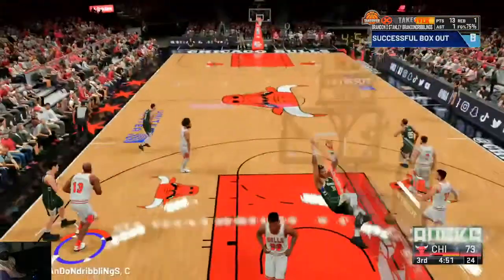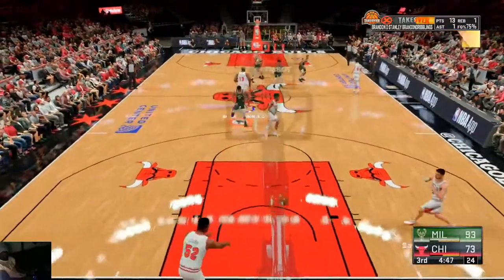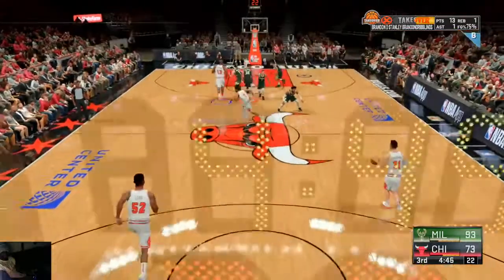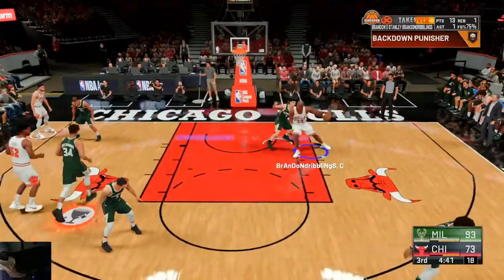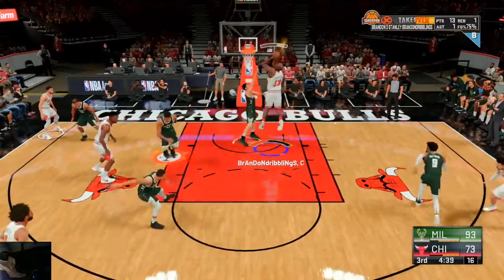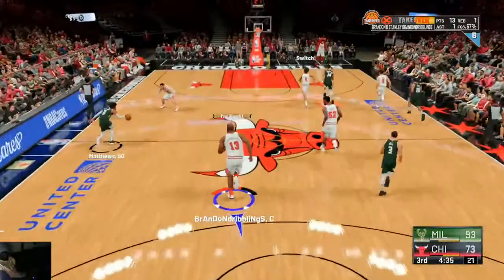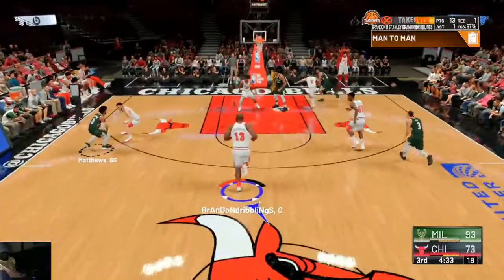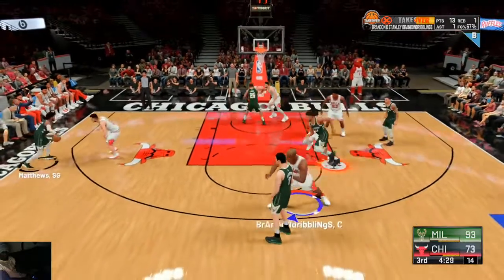Antetokounmpo looking it over. And got it! Another basket. That gives him 51. Making it look easy. That's attacking the rack. Antetokounmpo on the take and muscled his way in. Here's Money. Can't hit that one. The Bucks go the other way with him. Outside, Matthews.